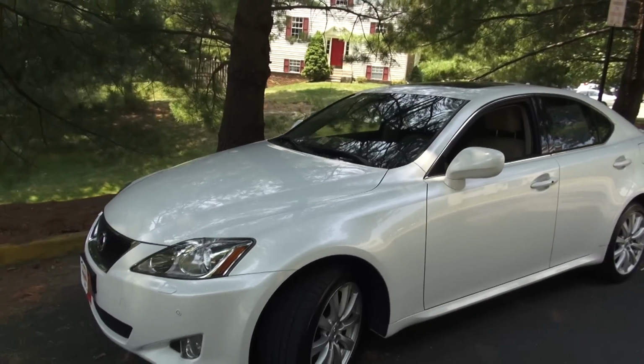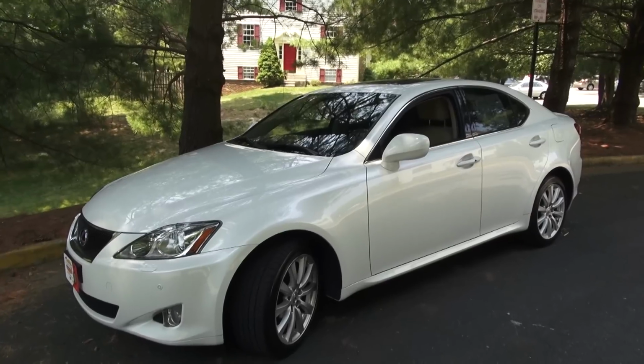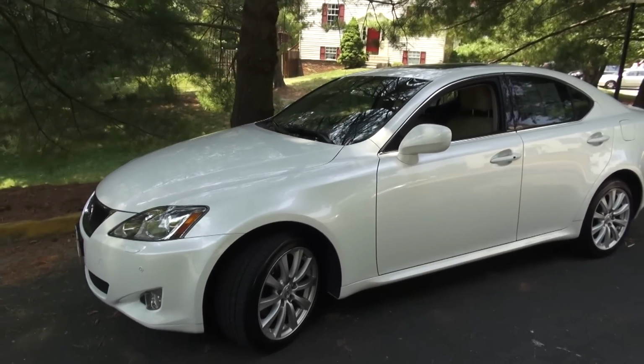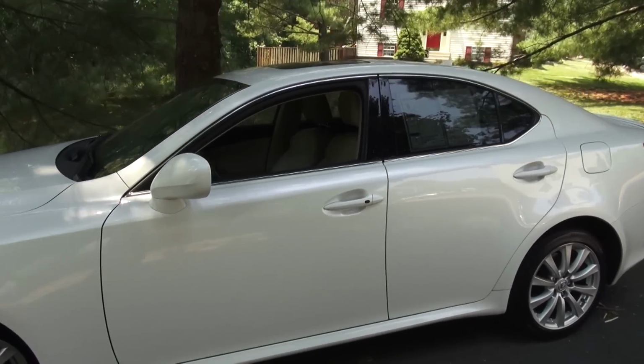And I am particularly a really big fan of the styling of this car. It's aged really well. I mean, this generation is still in production today. Lexus is getting ready to replace it, and it's aged really well. And actually, this is my first time driving it. It's really sporty to drive as well.